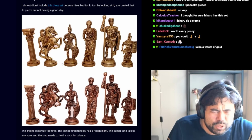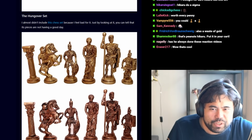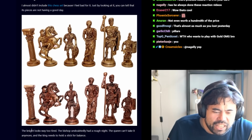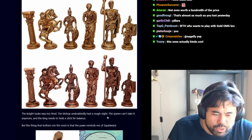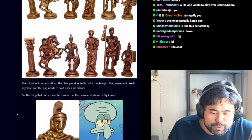This looks like some kind of weird. If this set were from like 100 AD or something, that would be really, really funny. But this is a modern day set. That's the only problem. I don't know why it says hungover, but it says the knight looks way too tired. The bishop undoubtedly had a rough night. The queen can't take it anymore, and the king needs to hold the stick for balance. But the thing that bothers me the most is the pawn reminds me of Squidward.